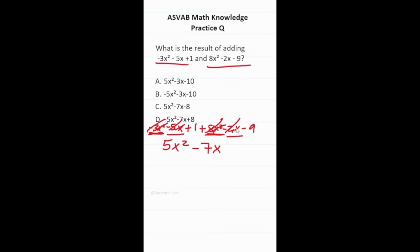Cross them out now that we've combined them. 1 plus -9 is going to be -8. So the correct answer to this one is 5x squared minus 7x minus 8, which is answer choice C, of course.